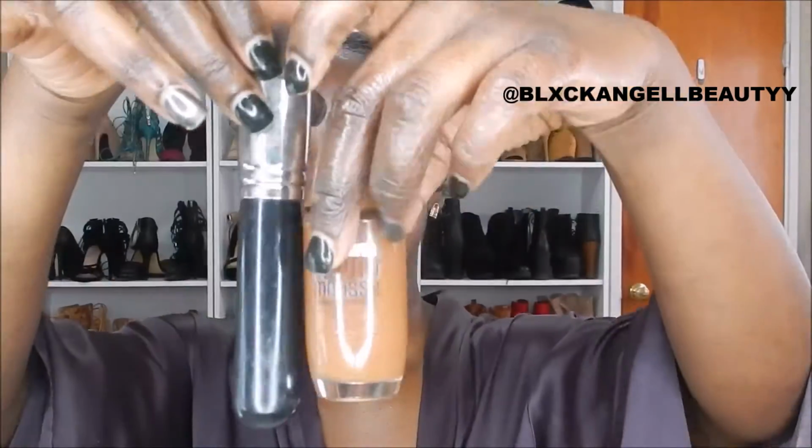Next, I'm going in with my bae, my all reliable, the best foundation, the Maybelline Dream Mousse Foundation. This is in the shade 130 Cocoa. I think it's the darkest shade. This shade matches me to the T. You guys will see that. It has a yellowish undertone, which I have yellow undertones.